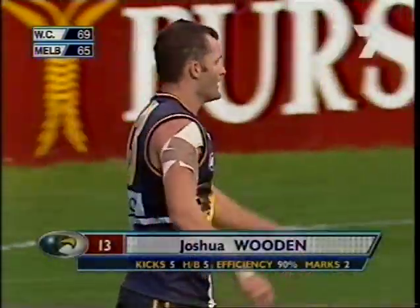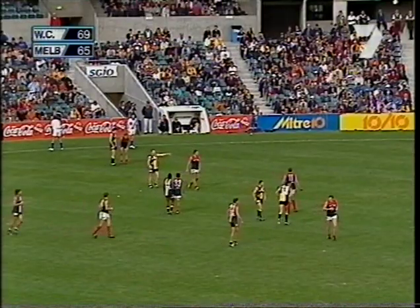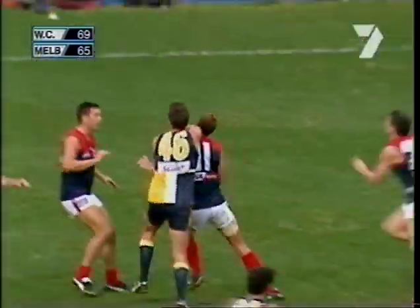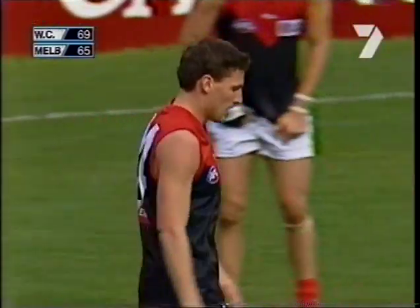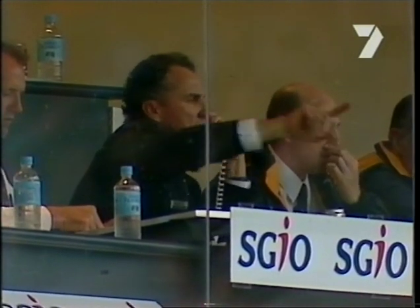West Coast by 4. Melbourne with the breeze in this quarter. They're in attack. Melbourne have won this quarter by just a point. Been pretty close all day. Oh, Robertson so good at doing that, but the finish not there. And those little things the Eagles are doing, just giving them the edge at the moment.